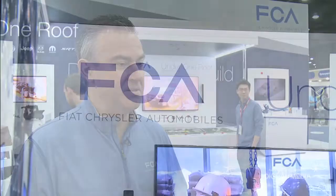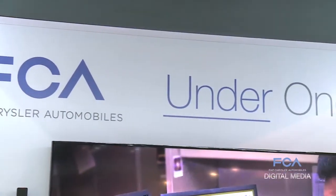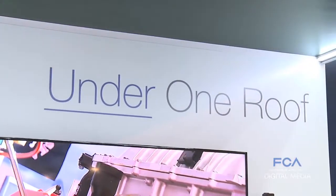It enhances, improves the cost elements of the product development process, and it's just a great environment to work in. As well as the powertrain build and test center.